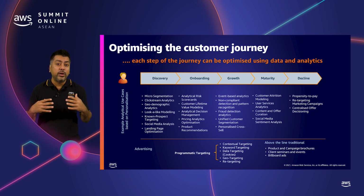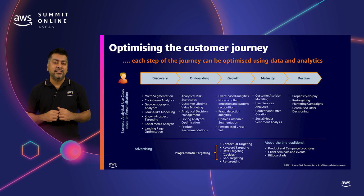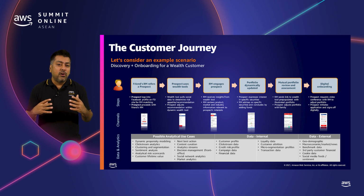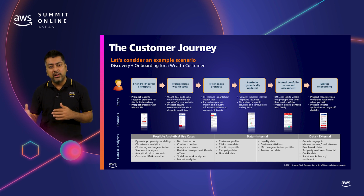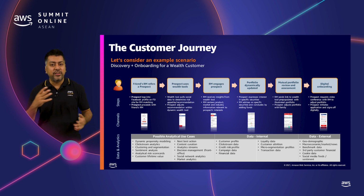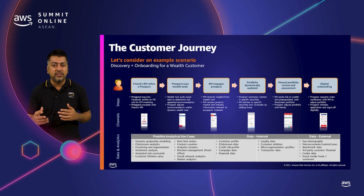Now, let's have a look at how we can apply these use cases to a more granular customer journey. The following is an example of the discovery and onboarding paths of the customer journey for a wealth product. In this specific journey, our customer is initially a prospect that is referred to a relationship manager in the bank by his friend. As the relationship manager engages with the prospect, they have a range of analytical tools to support how they profile this customer and converse with them in a way that is most meaningful to the prospect's needs.